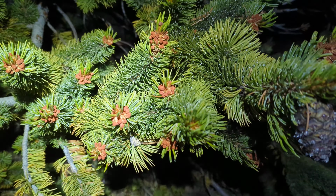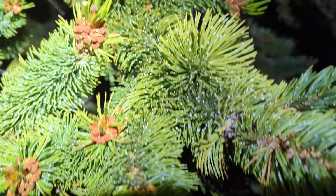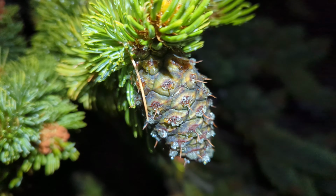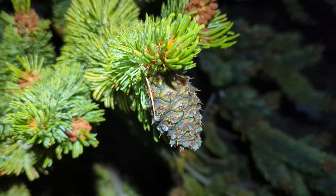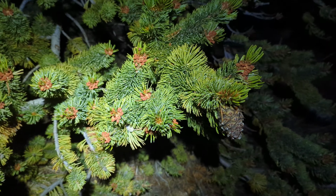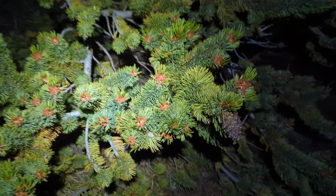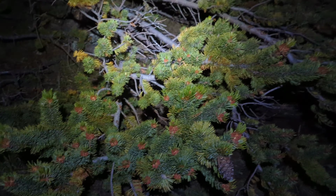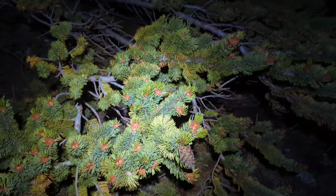It's said to have needles that are about an inch long and have white specks, and the cones have small bristles. Yeah, I think this is it. And another comment said that these trees can grow several thousand years old, and they're pretty uncommon, and this may be the only grove on the entire CDT.